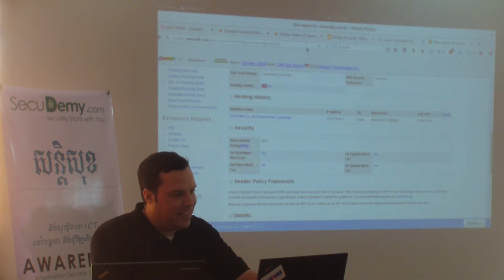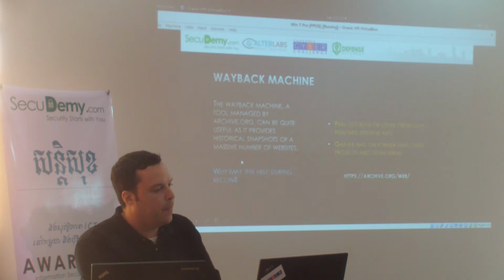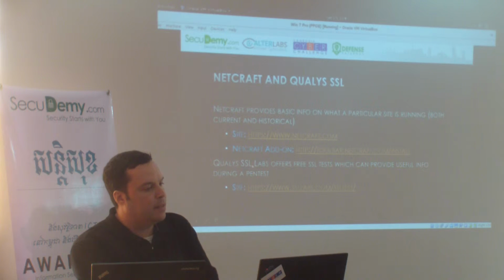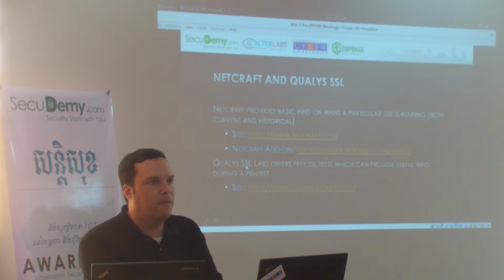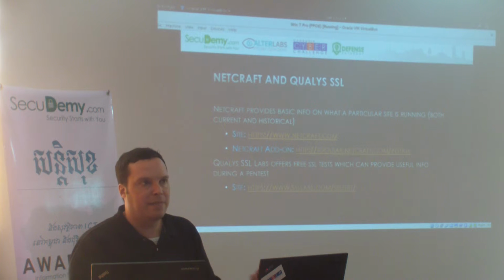Okay, the next site that we want to take a look at is specific for SSL testing. SSL, as you know, has many security flaws. It's used to keep the traffic on your site free from being intercepted. But SSL itself, depending upon the version and the implementation, can have its own risks.